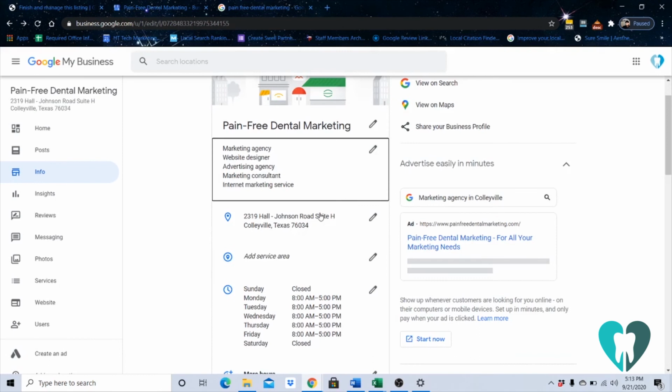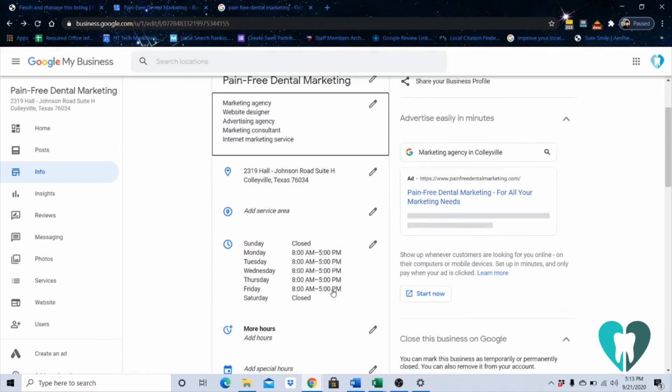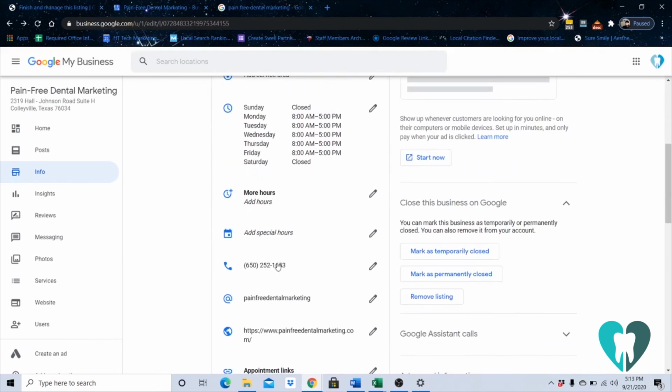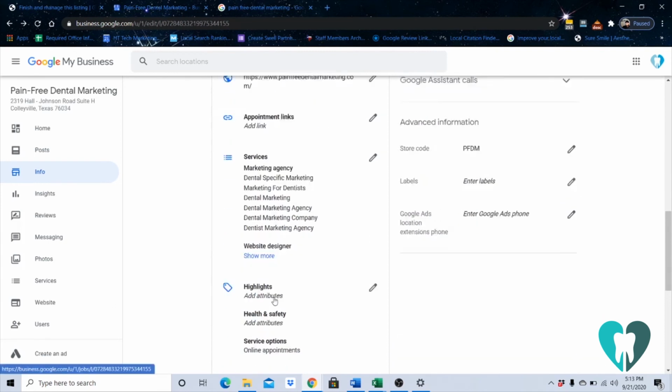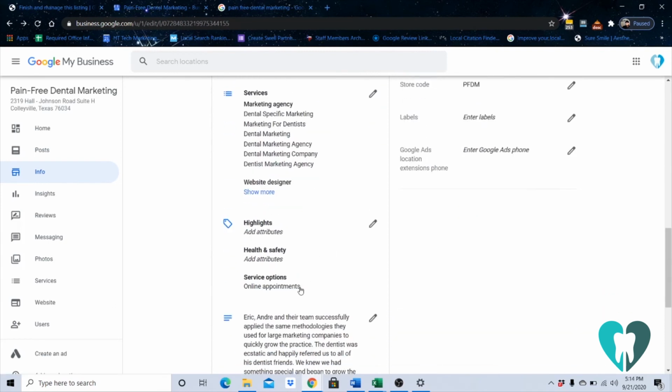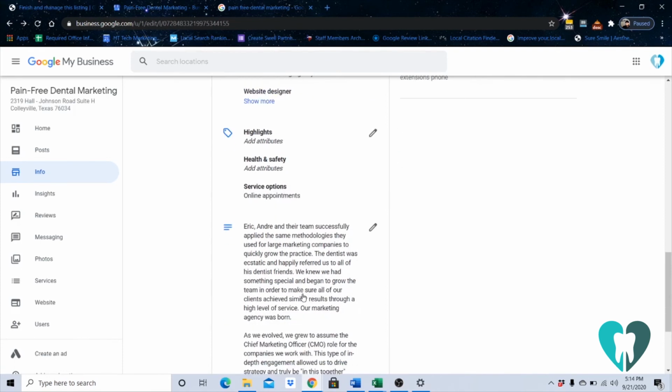Again, you want to verify that your address is correct, your hours are correct, and the basic information about your practice is correct. I suggest going line by line here on this page just to confirm that all this is correct. If you have an appointments link page, let's say through Demandforce or Lighthouse 360, this is a great place to add it. Again, you'll go line by line, updating any information that you see that needs updating.